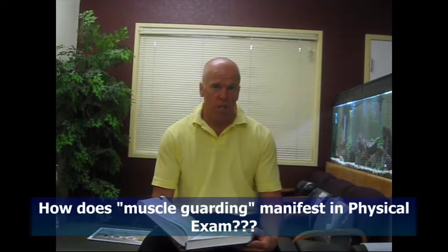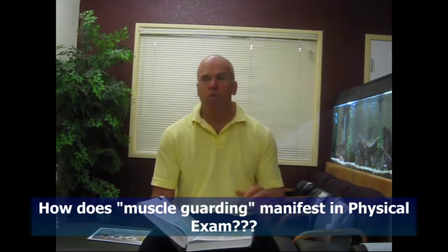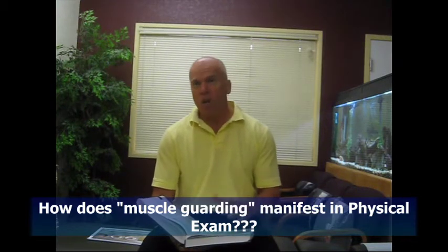So let me ask you, since the AMA guides consider that permanent muscle guarding, or muscle guarding at the permanent and stationary date, in other words, when the examinee is at maximum medical improvement, if there is muscle guarding present, muscle guarding qualifies as a permanent impairment. So let me ask you this question. What is your physical examination that you use for the identification of the presence or absence of muscle guarding?